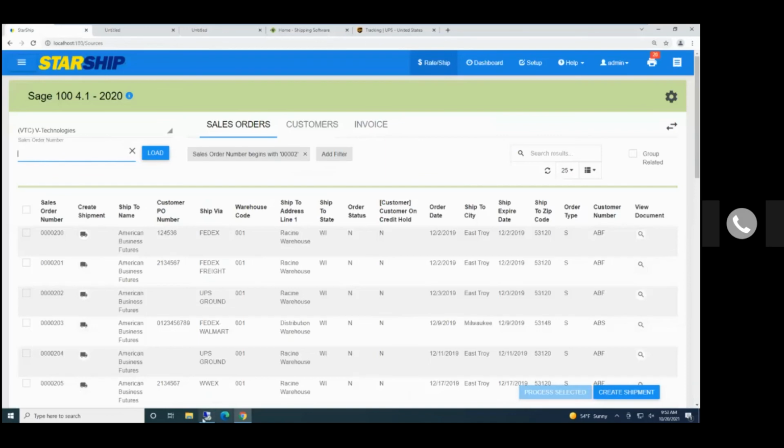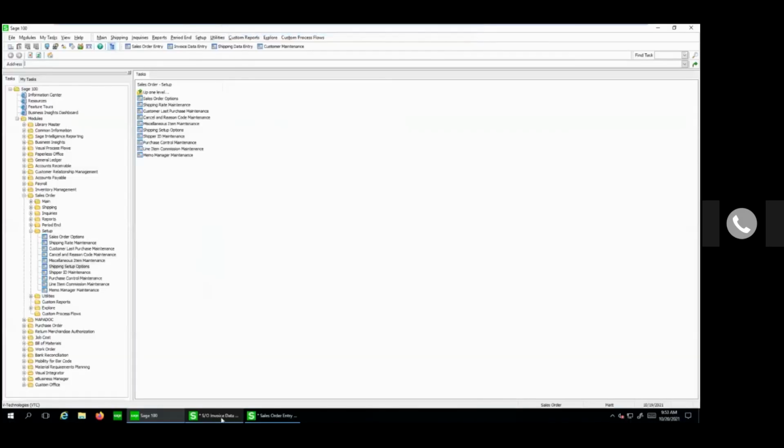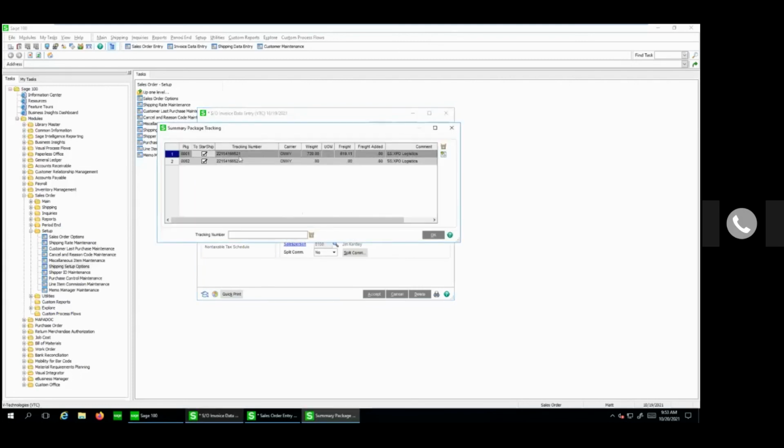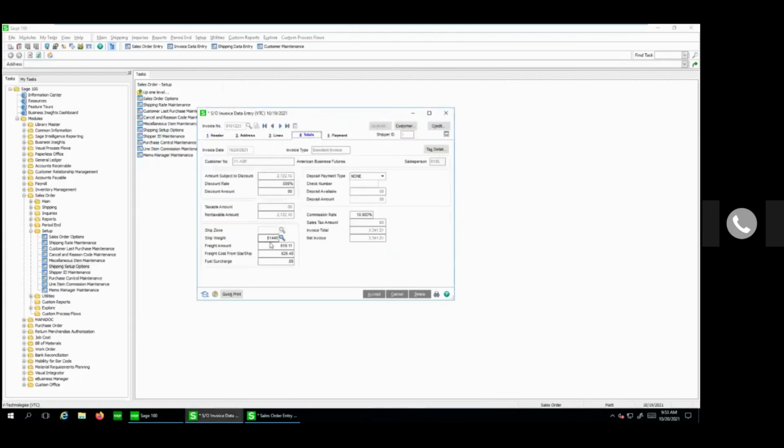And then back inside of Sage, it's going to be that same write-back. So I'll go back to my new invoice for sales order 227. There's that tracking. There are my Pro numbers. There's my item box detail. And again, that write-back of the freight amount, and also the freight cost I have sending back. Okay. All right. So that's usually what I wanted to show.